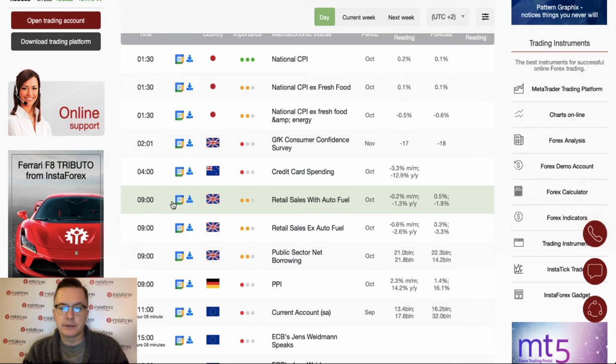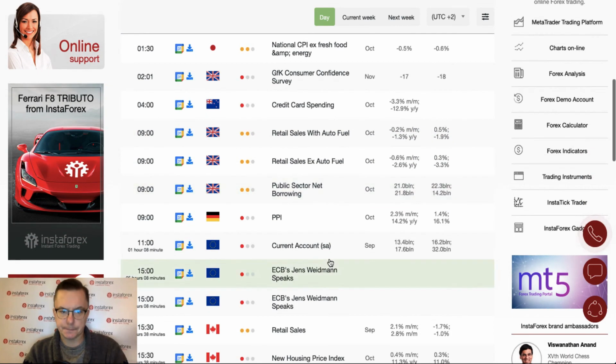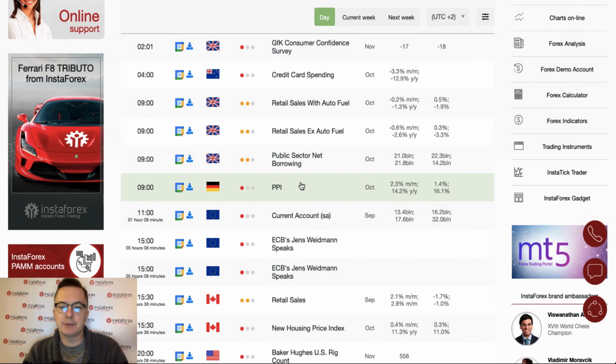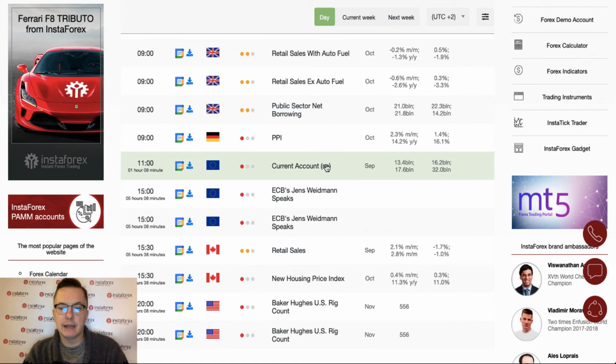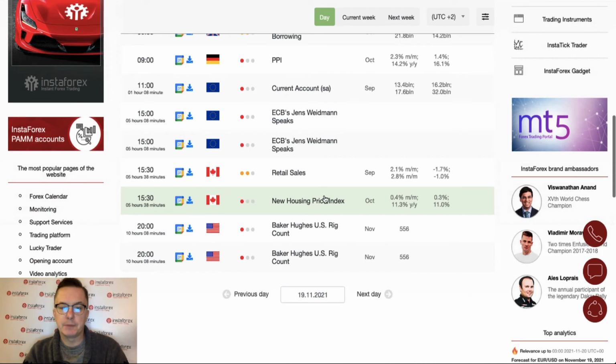Those are scheduled for release at 9 o'clock, and the public sector net borrowing. PPI index prices are scheduled for release at 9 o'clock from Germany. The market participants expect a drop from 2.3% to 1.4%. Current account data are scheduled for release at 11 o'clock a.m. Those data are of course from the Eurozone, and then Jens Weidmann will give a speech at 3 p.m.